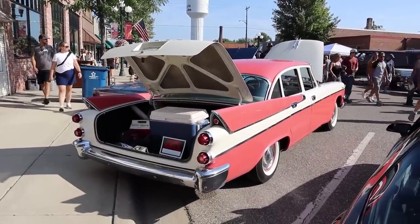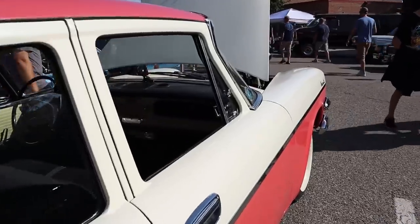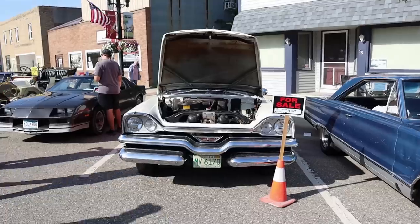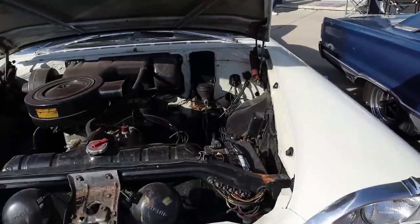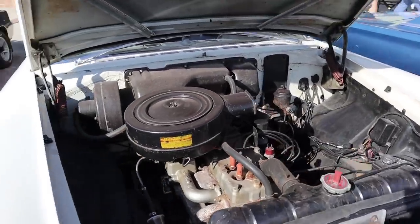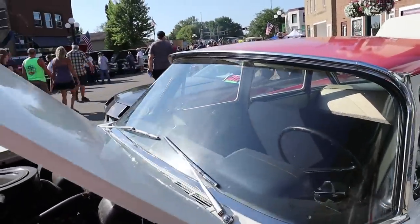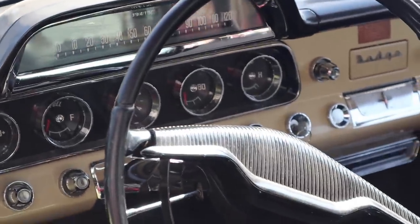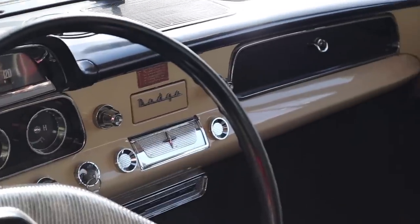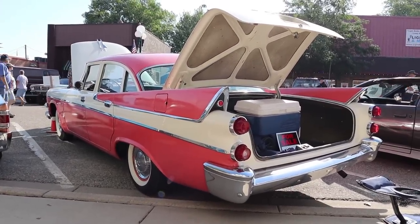Look at this here. It's got a for sale sign in the trunk, but no info on it, so maybe they sold it, or maybe they're planning on it. It's an old Dodge. An old Dodge Coronet. They're only selling it for $8,900. There you go. Looks like it needs a little work. Straight six in there. Interior looks okay. They got a cover on the front seat there. That all looks pretty nice. Yeah, pretty cool. Not bad. $8,900 to get a Dodge Coronet.